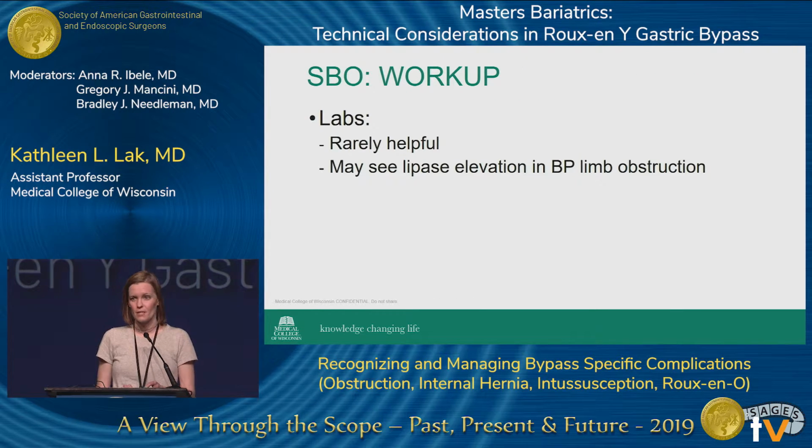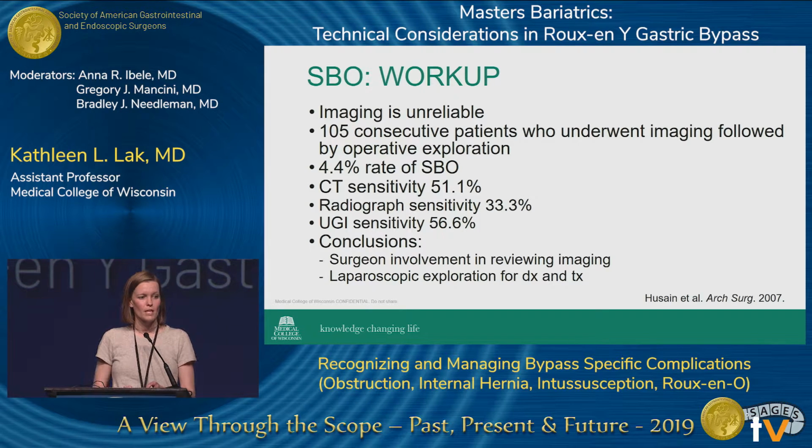So when we get our labs on these bowel obstruction patients, unfortunately, they're rarely helpful. You might see a lipase elevation in patients with a BP limb obstruction or a common channel obstruction, or elevated LFTs, but these are nonspecific. When we look at imaging, it's also relatively unreliable.